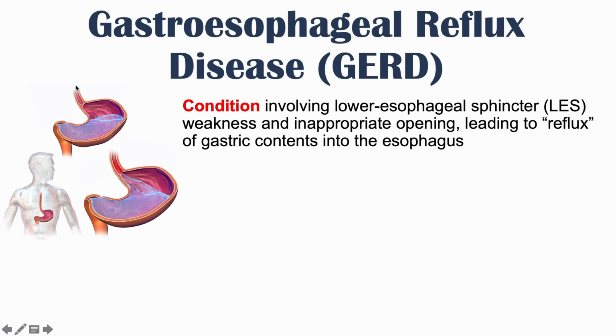So if we look at this image here, this is the stomach, and this right here is the lower esophageal sphincter, or LES. What it's supposed to do is remain closed after you eat, so gastric contents, which are very acidic, do not go into the esophagus. But in this condition, there is weakness in the LES, which means that it opens inappropriately. And this leads to gastric contents entering into the esophagus, essentially leading to burning of the esophageal mucosa.